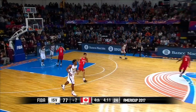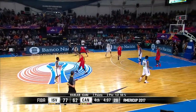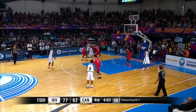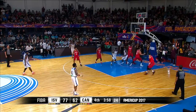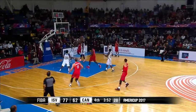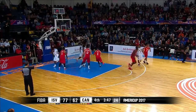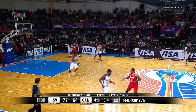5 turnovers for Walter Hodge. All of those 5 turnovers have been in the second half. 3 in the third quarter, 2 in this quarter, and every single one of them has cost them. But it isn't a bad thing, because he's doing a good job today. And now it's run and gun for Canada right now. Nicholson, and he scored. Now Canada trying to put some pressure.